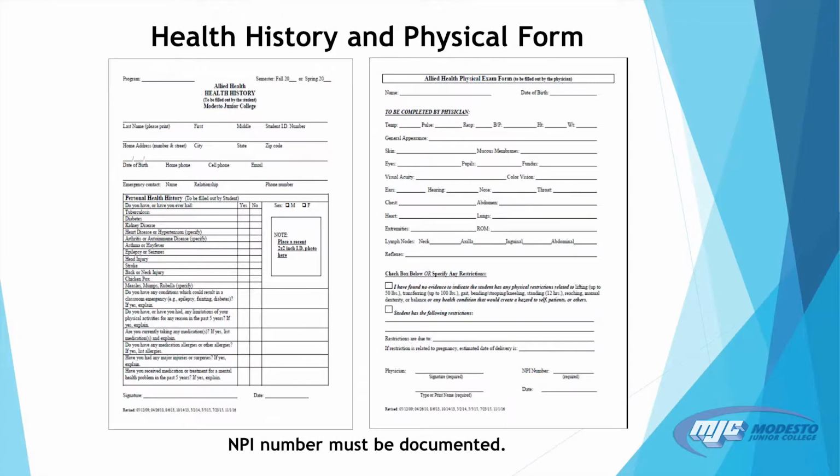If the practitioner does not include their NPI number, signature, or the date your physical was completed, your document will not be accepted. The physical cannot be completed by a chiropractor. It must be completed by a provider with a valid NPI number.